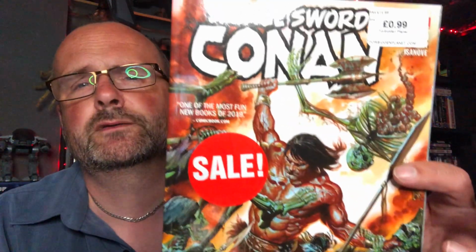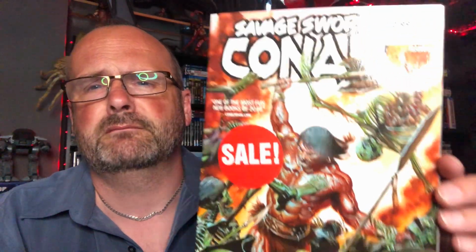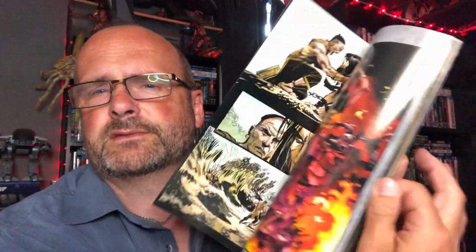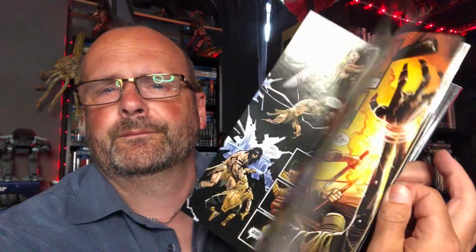Then also for 99 pence, again, issues 1 to 5 of The Savage Sword of Conan from 2019 from Marvel Comics. So that might be a decent read. Again, 5 issues, 99 pence. That's 20 pence a comic, because comics are over £3 now. And then one other I picked up, and I'll explain why.